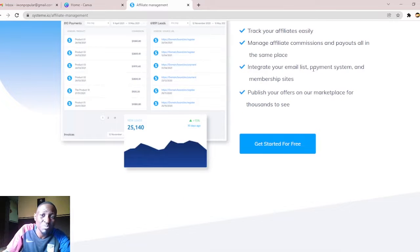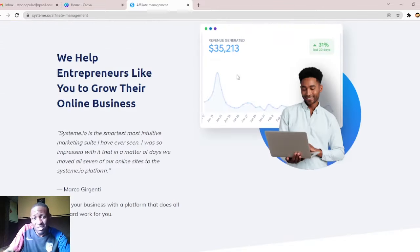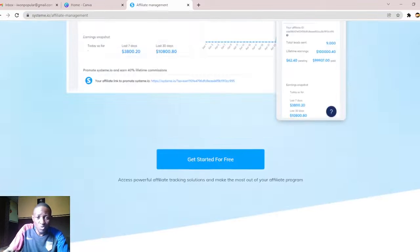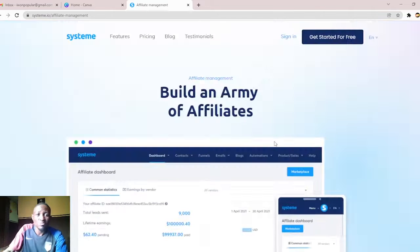Integrate your email list and payment system. Remember, you publish your offers to our marketplace for thousands to see. They are giving you an opportunity to earn. Somebody earned $35,000 helping entrepreneurs like you grow their business online. So all you need to do is get started for free. You put in your email address and off you go.